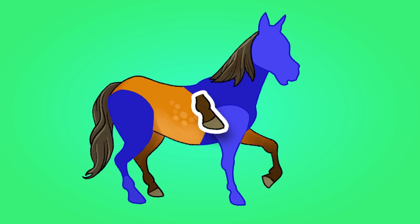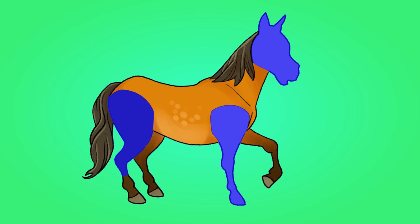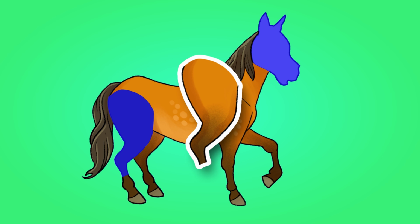Oh, that looks like a foot. Oh yes, I believe feet like these are called hooves. Now where will this piece fit? Oh, it's its chest. And what could this be? Oh, another leg. Hey, this animal looks really pretty. Oh, this must be its hind leg then.